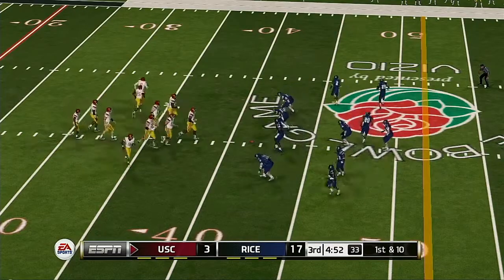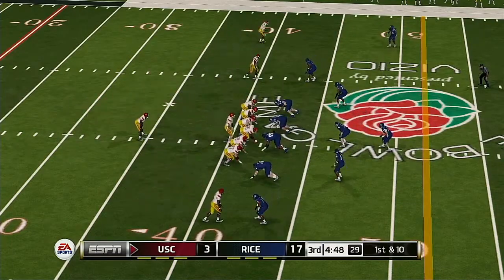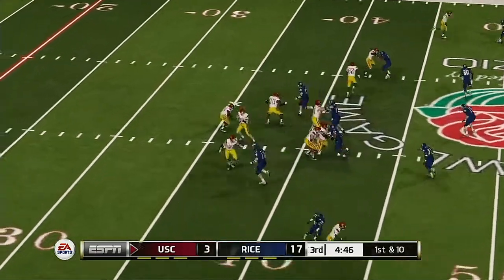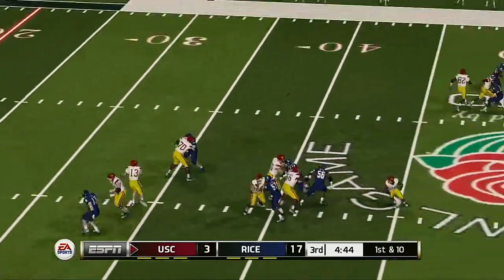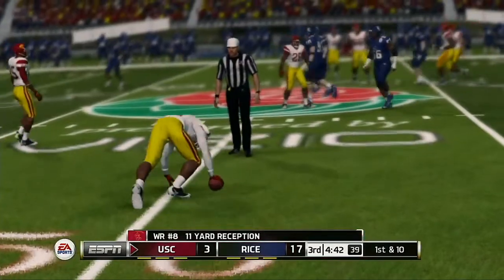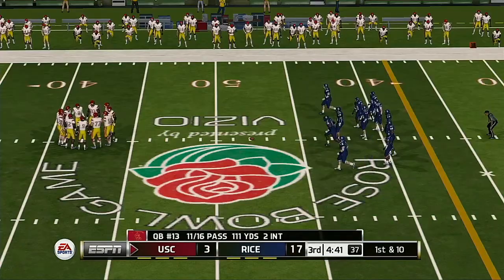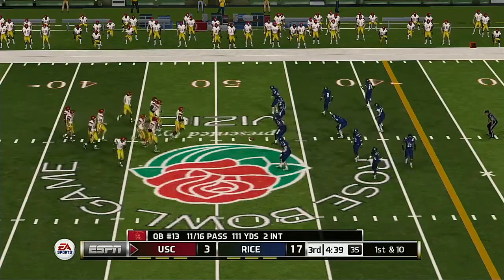From their own 41-yard line, it's first down. Good tackle there in space. Number 29 makes the tackle at the 38-yard line. That makes it first and 10.